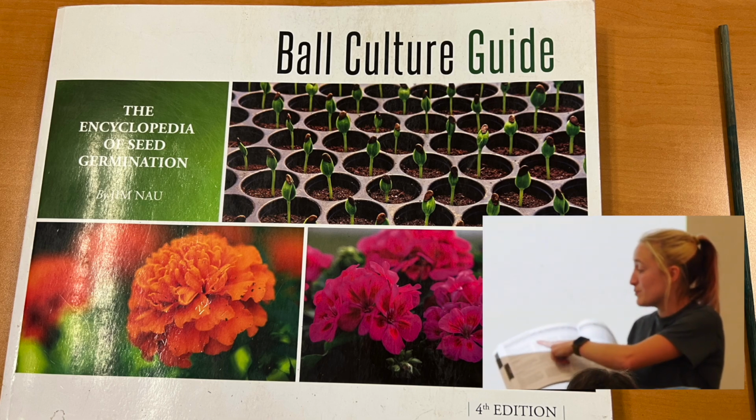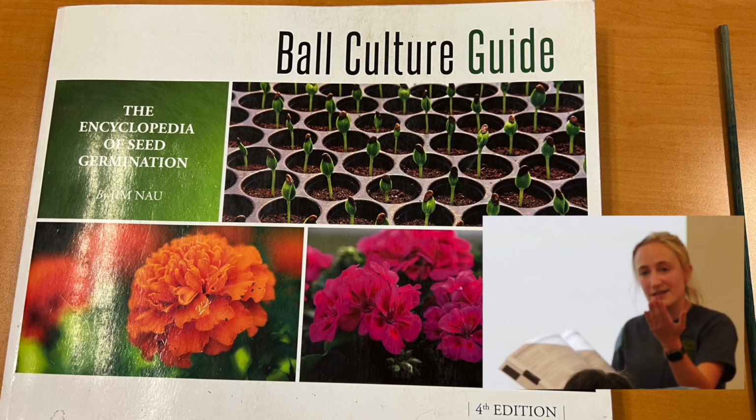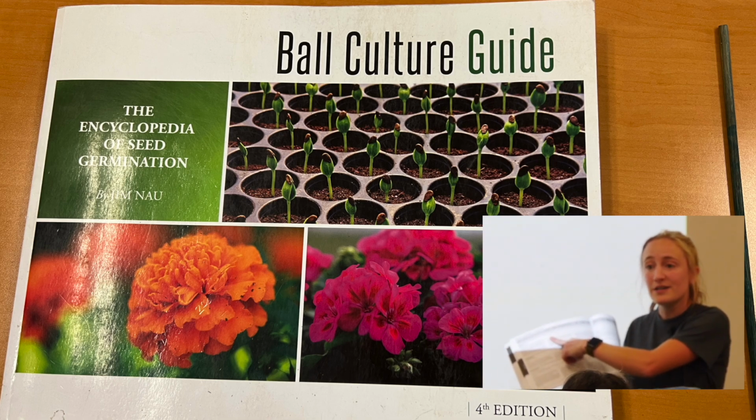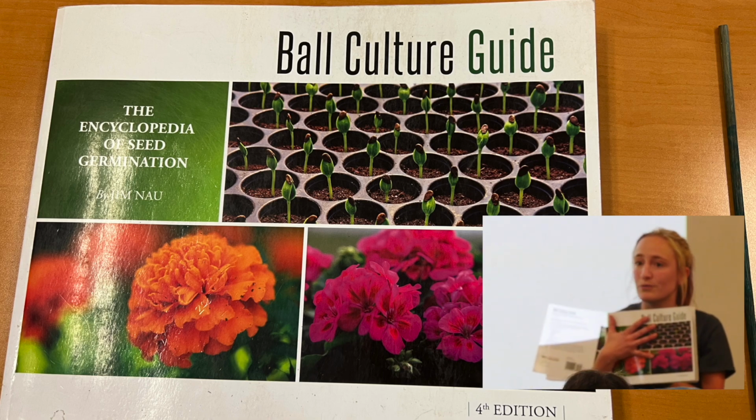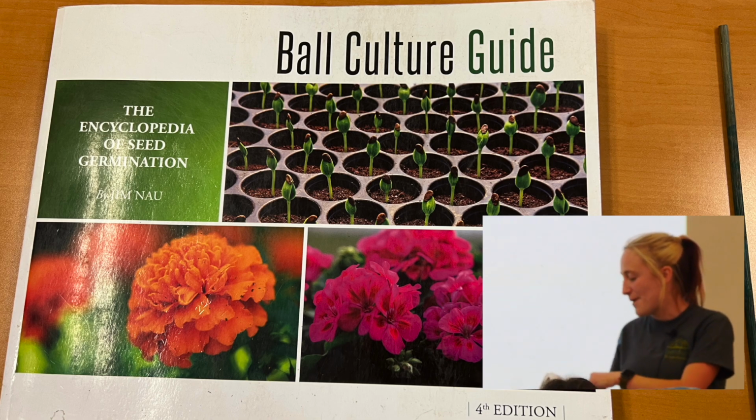This is another thing for this book. So reading that, I just already know, regardless of what my seed pack says, I'll probably seed extra, just because that's what Ball, who does seeds, thinks. So that's what I'll do.